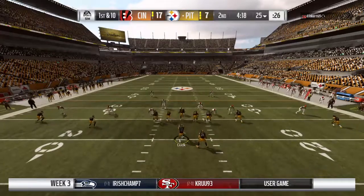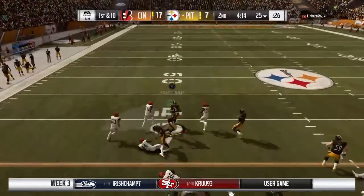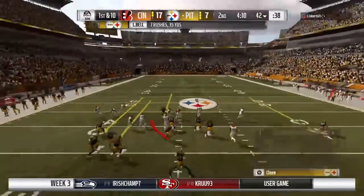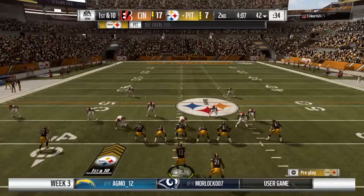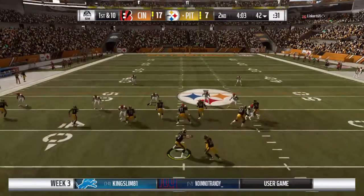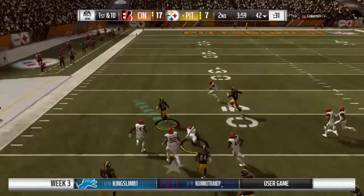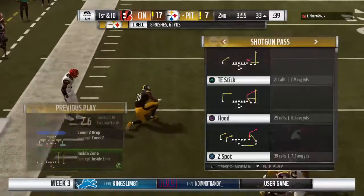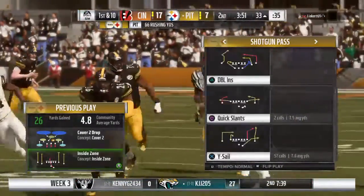They'll start the drive with a carry by Bell. And now running right through it, and they get him down, but not before he takes it across the 40-yard line. Successful start to the drive, 17 yards, and moves the sticks. And they'll keep it on the ground with Bell. Now he's going to get this all the way down inside the 35. A big hitter there, a 1st down gain of 26 yards.